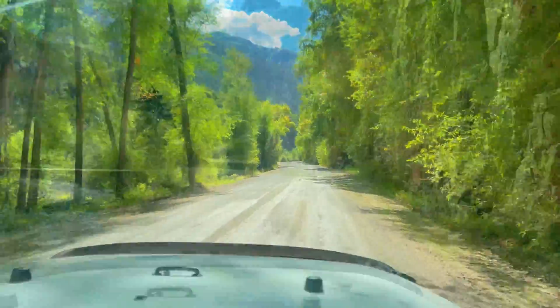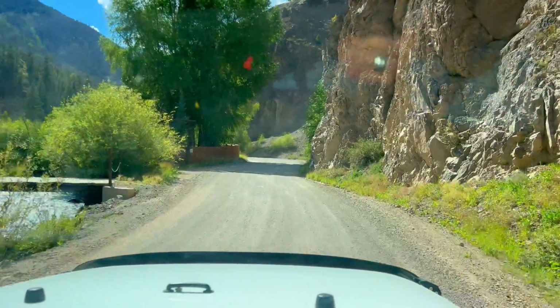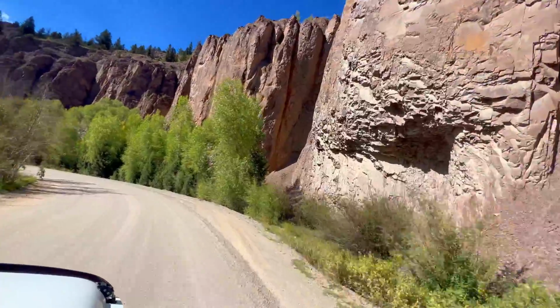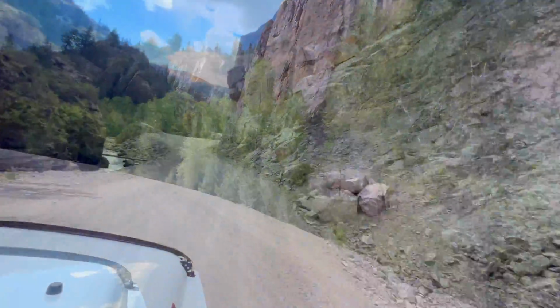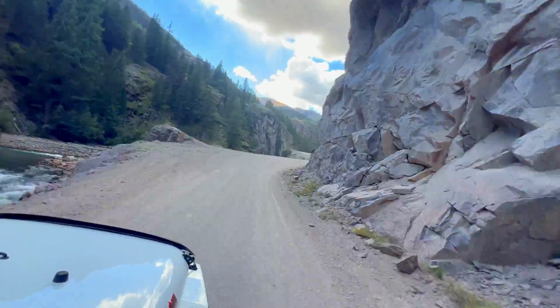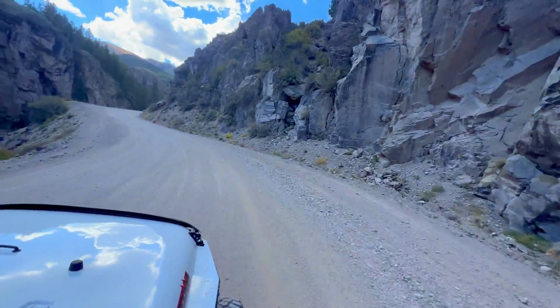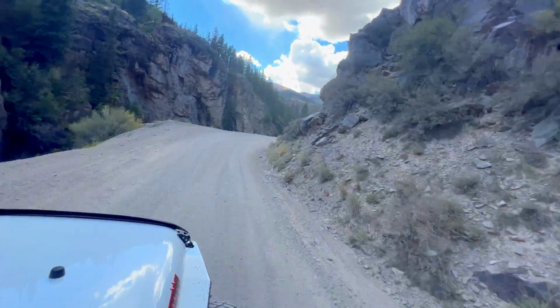Engineer Pass is the more rugged and difficult road on the Alpine Loop. There are several miles of this pass that are rocky, steep, and narrow and will require high clearance 4x4 vehicles. Engineer Pass is on the Jeep Badge of Honor program and is rated at a 5 to 6 on the Jeep Badge of Honor app.